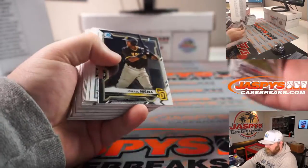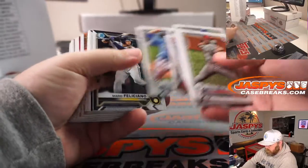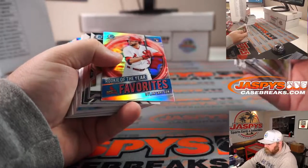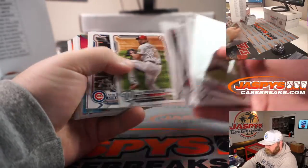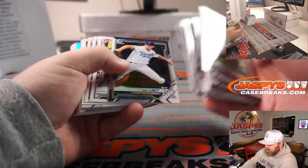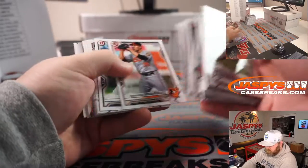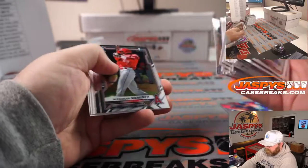Zach Veen for the Rockies. Mario Feliciano, as he would want to be called. Dylan Carlson for the Cardinals. Blaze Jordan for the Red Sox. Matthew Shira. Wander Franco for the Rays. Talent Pipeline for the Brewers.